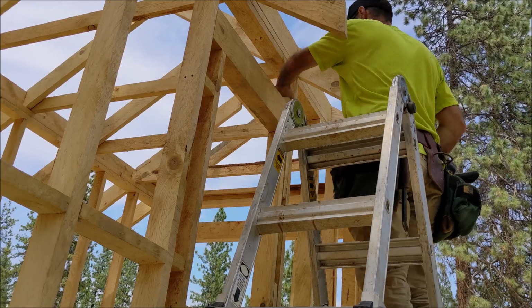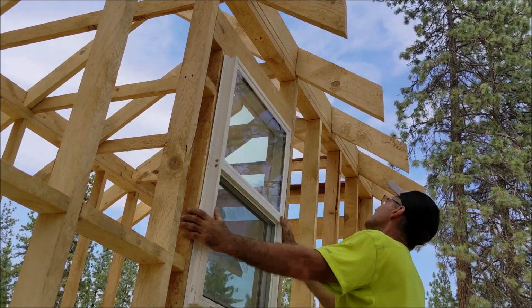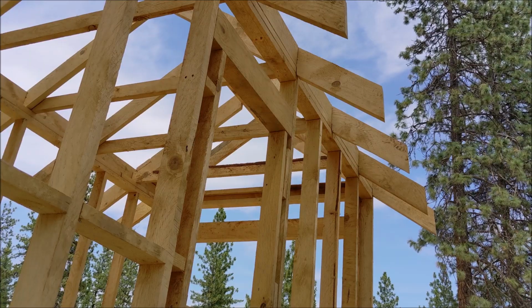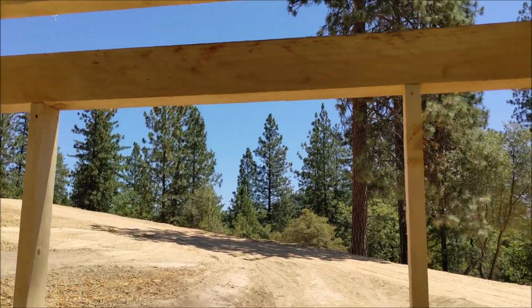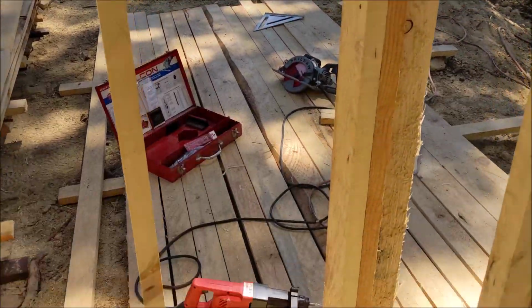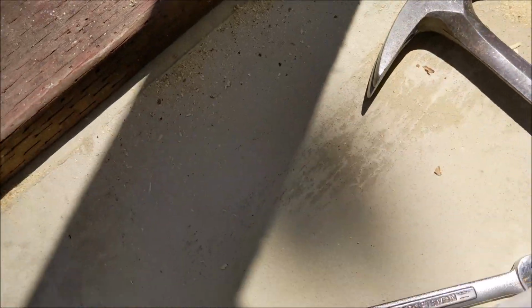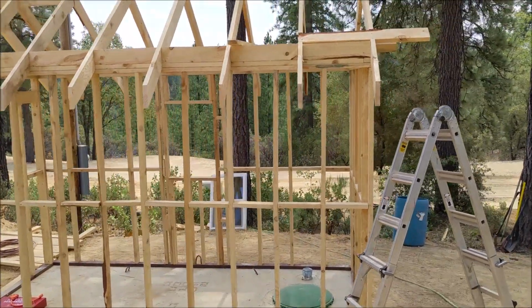Gonna give the window a test try now that I got the whole thing in there. And it looks like the window is gonna work pretty well. Good fit, it'll give me light inside the shed and also a cross breeze. There's a door. I'm gonna use an exterior 36 inch wide door. Made the opening a couple inches wider than that. And then there are the sills with the red head bolts bolted down to hold them down. And then there's the overall shed, looking pretty good.